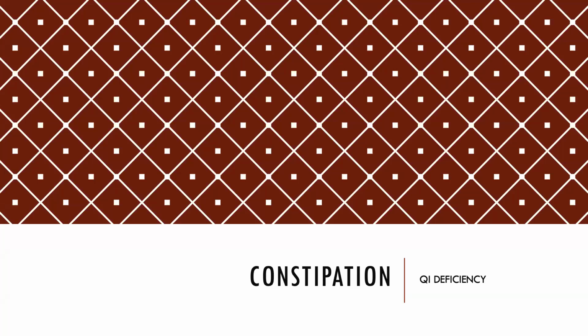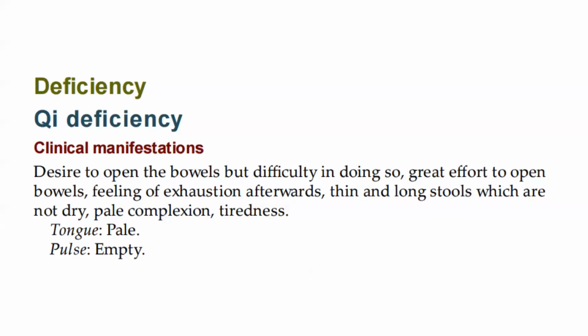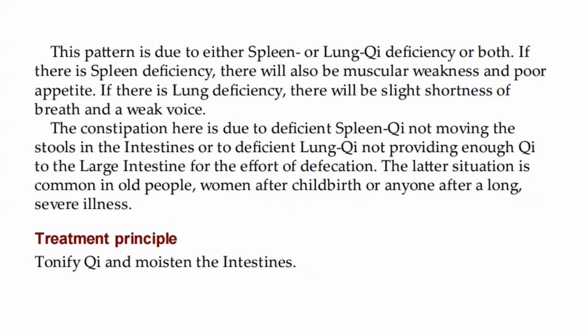Now let's discuss a pattern for constipation: qi deficiency. Clinical manifestations: desire to open the bowels, but difficulty in doing so. Great effort to open bowels, feeling of exhaustion afterwards, thin and long stools which are not dry, pale complexion, tiredness. Tongue is pale, pulse empty.